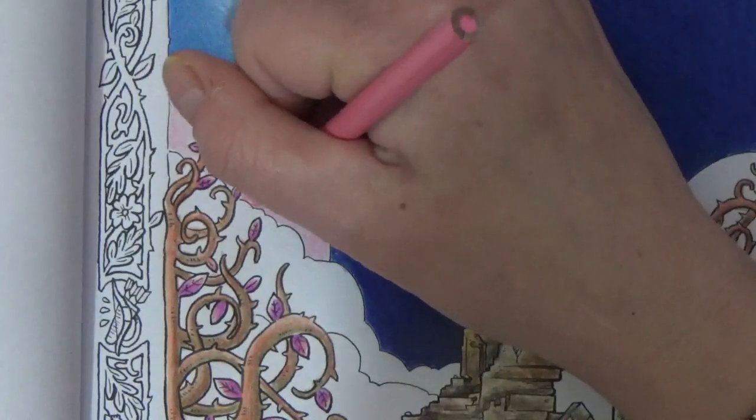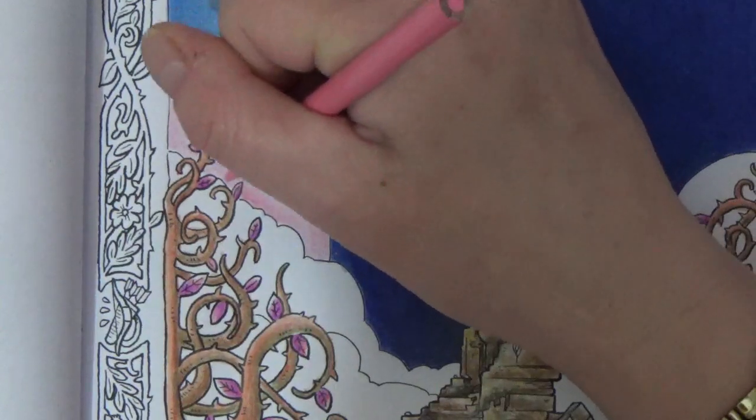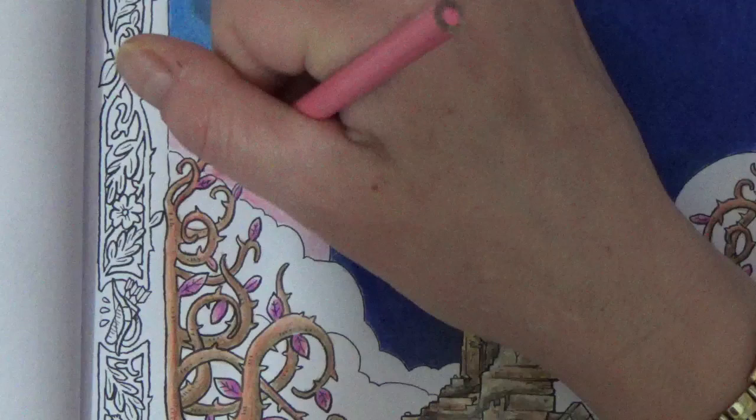And we're going to just deepen up the base of that cloud. Fill in any of the white space that we've got left on that paper.